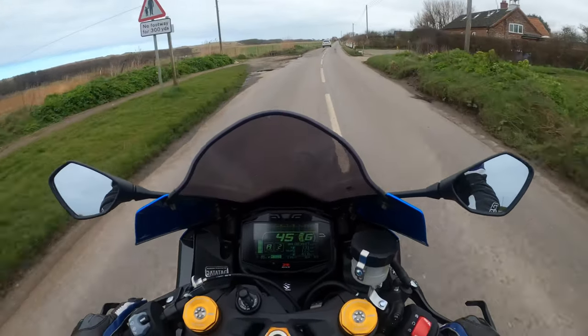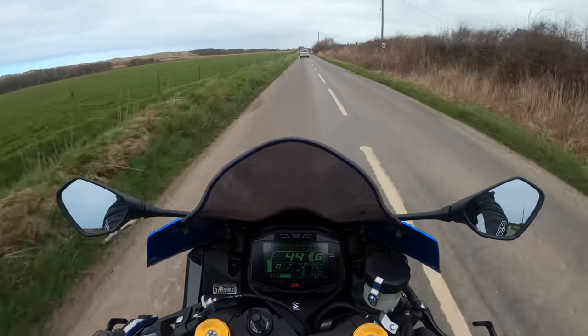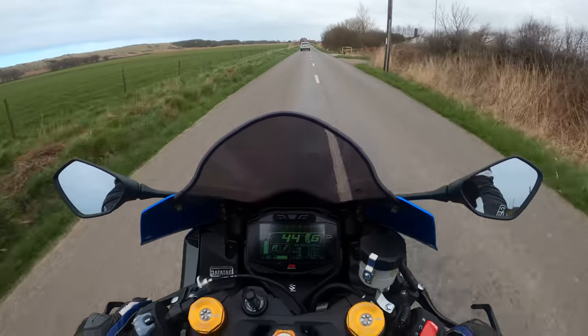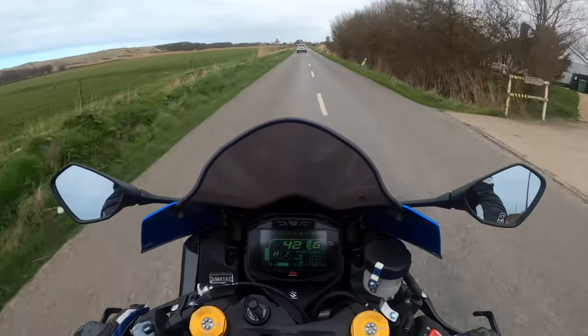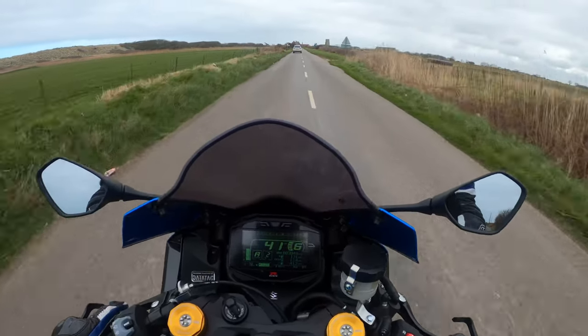Just crazy amounts of power at the flick of your wrist. You know, the bike comes with Brembo brakes all round, not on the rear but just on the front there, so you've got the stopping power.